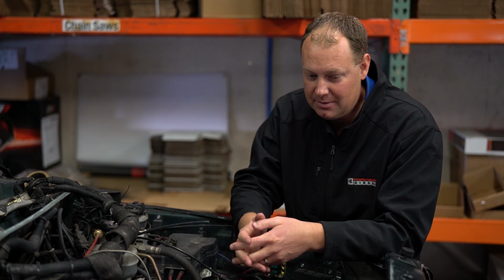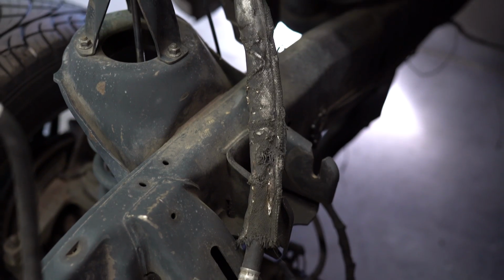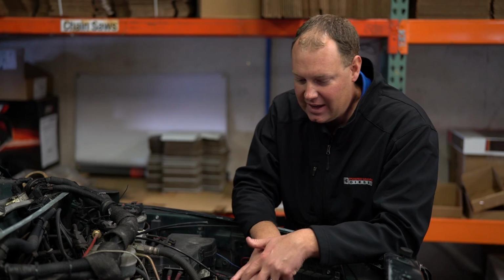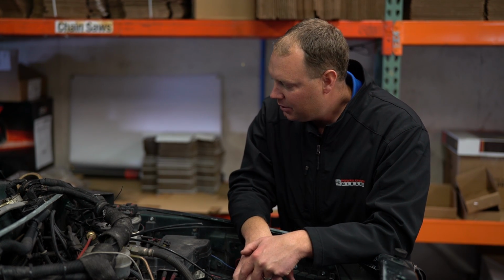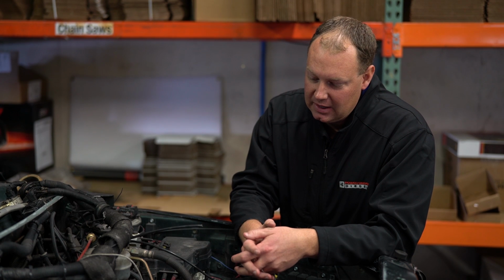The air conditioning system. I've had this condenser in and out 50 times. This line is just thrashed. I mean, I've had it in and out. So we're going to have to replace all the AC lines. Get a new one of these guys because it's been hammered. I mean, I've hit my knees on it a million times. So pretty much we're just going to tear all this stuff out. We're going to get rid of it so we can clean it up and make it function like a nice, clean street truck it's going to be.